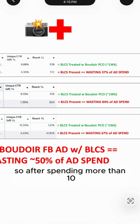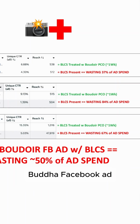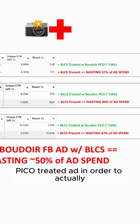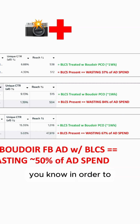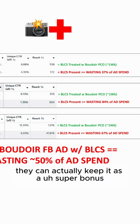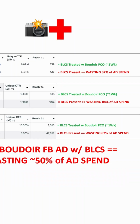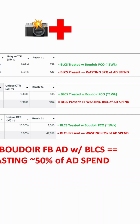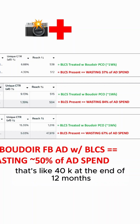All right, got it. So if they're spending more than 10 grand a month on the original Boudoir Facebook ad, now they only need to spend $6,300 a month on the Boudoir Pico treated ad in order to get it into the same number of women's brains. So that $3,700 a month that was wasted, they no longer have to spend it. They can keep it as a bonus for themselves every single month, a phantom profit of $3,700 a month. That's like 40K at the end of 12 months.